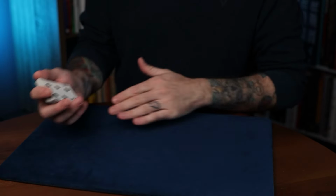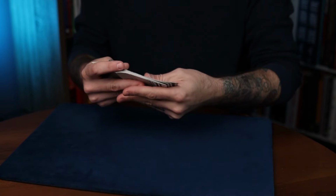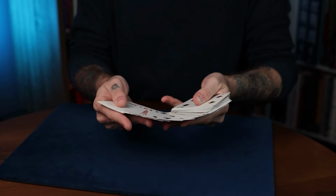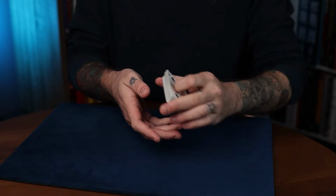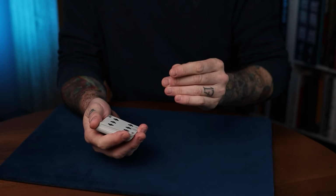Alright, so what you're going to do here is turn the deck face up and say, look, all cards in the deck have sort of a call. I'll show you what I mean. For instance, what was your card? And you go to the first person who picked the card, right?